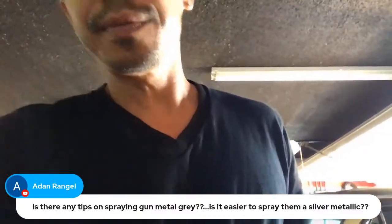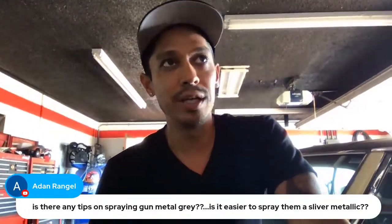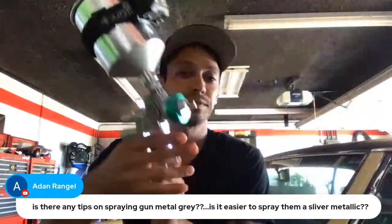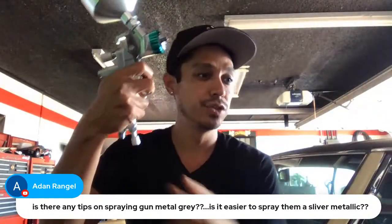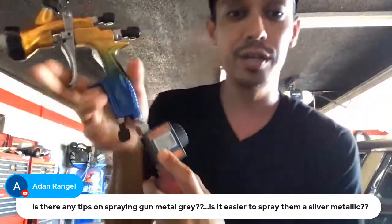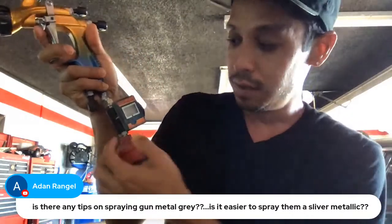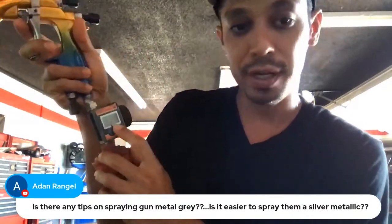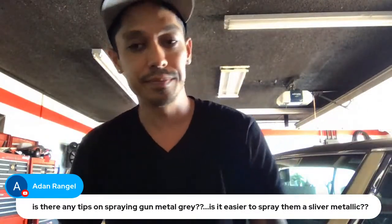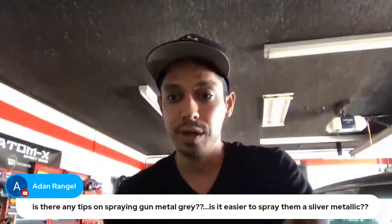Other than that, make sure you're spraying at 26, 27 pounds trigger pulled. You can read your digital gauge. Here's a better example here. You can read your digital gauge, trigger pulled, air coming in, push the button, make sure it's reading 26, 27 pounds of air coming out, and then just go at it. Hopefully that helps.